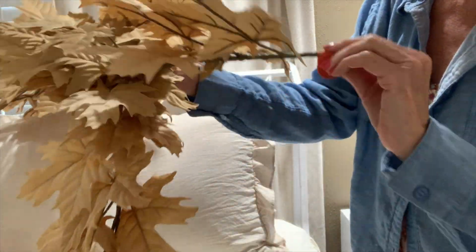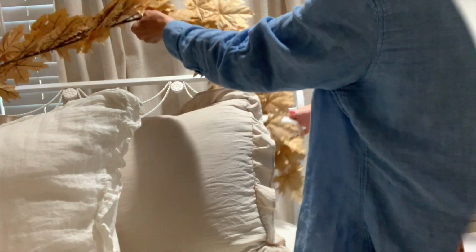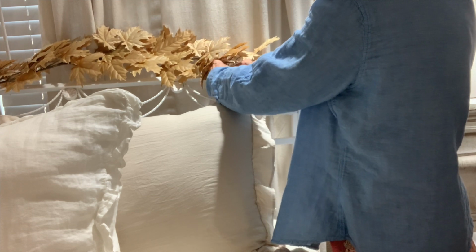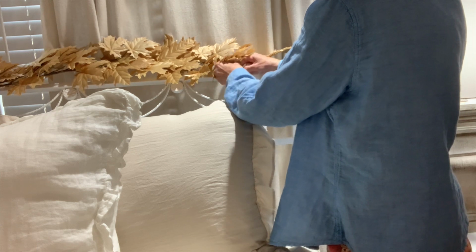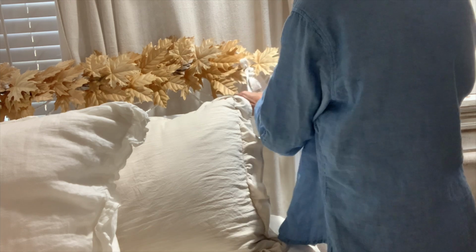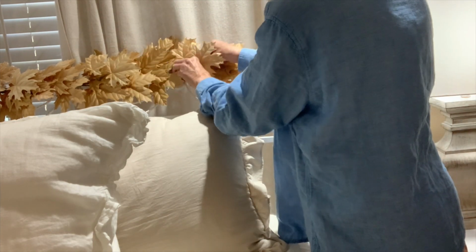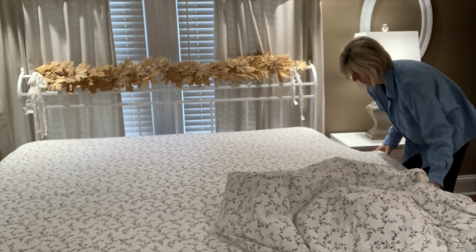The first thing I want to do before I put my new sheets on the bed is I'm going to add something to the headboard. Now, if you don't have a window behind your bed like we do, if you've got a wall, you could also add a beautiful piece of fall wall decor. But I'm going to add this beautiful leaf garland that I got at Hobby Lobby. I'm going to put some bows on the ends of it, just attach it to our headboard, and I will also add some beautiful lights to add some ambiance for the cool and the cozy fall nights.